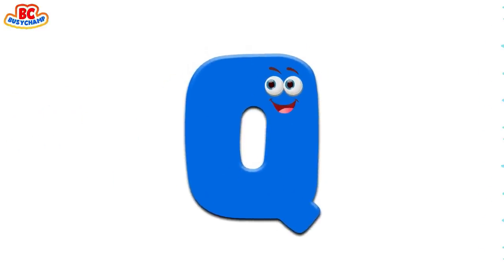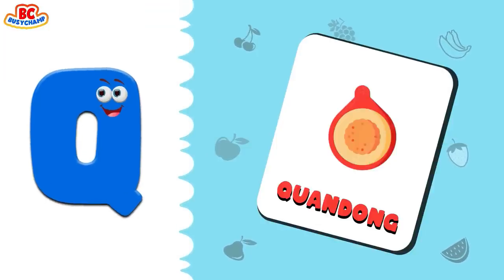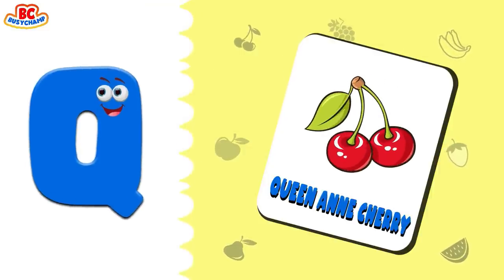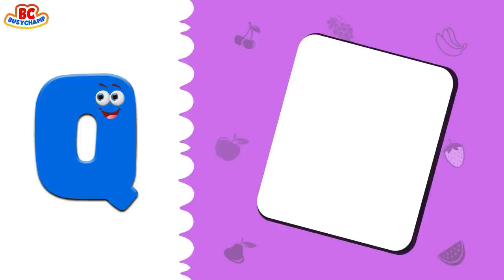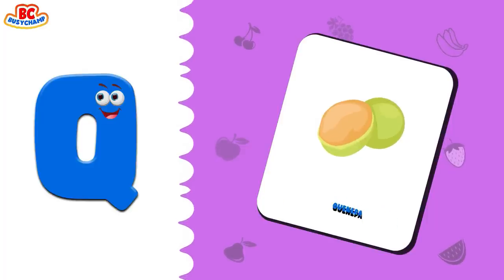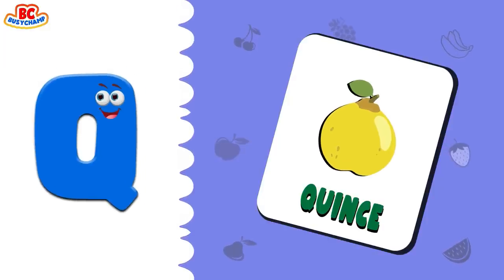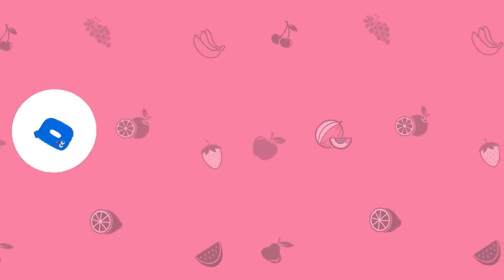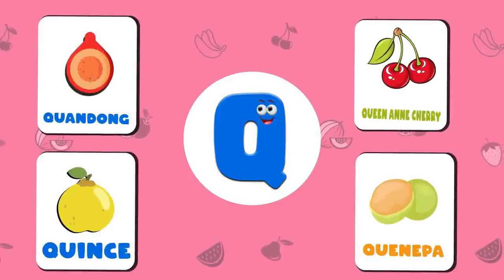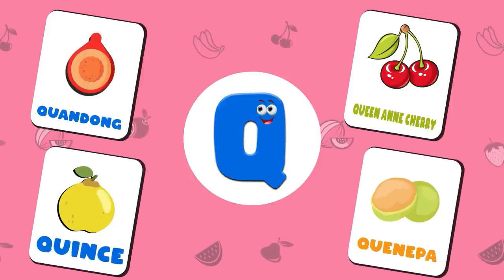Q. Q for quinodong. Quinodong. Q for queen annie cherry. Queen Annie cherry. Q for conifer fruit. Conifer fruit. Q for quince. Quince. Q. Queen Annie cherry. Quinodong. Quince. Conifer fruit.